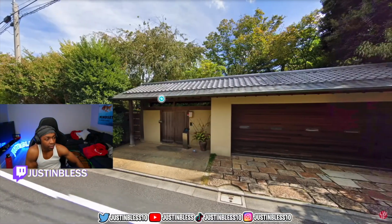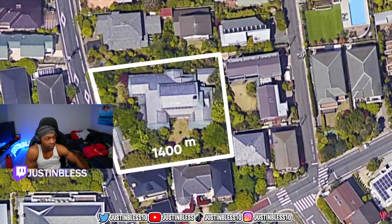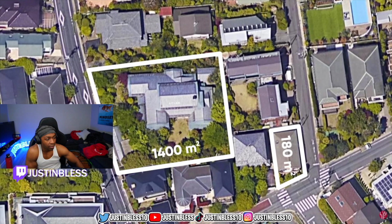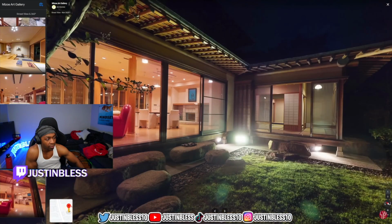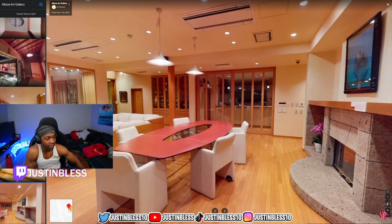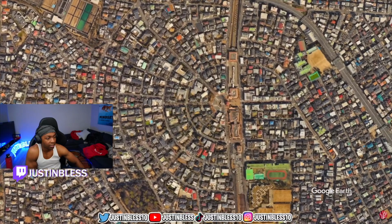Some properties will be nothing flashy from the street, but if you look at the satellite view, you can see that the size of this property is many times the size of its neighbors. Fortunately, this is Mizue Art Gallery, so we have some fantastic 360 views of the interior. It was literally and figuratively eye-opening to get a look at these properties from Google Earth.